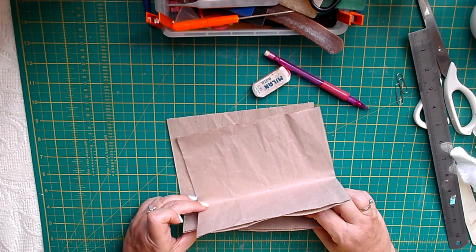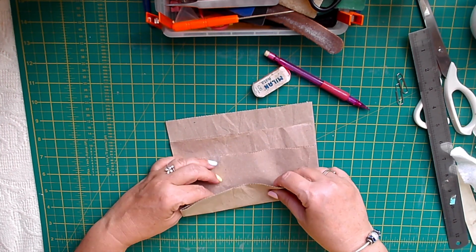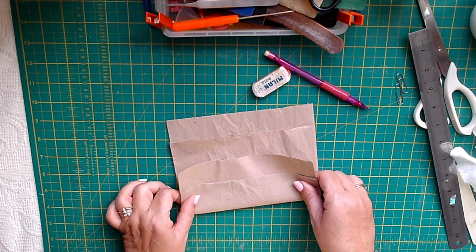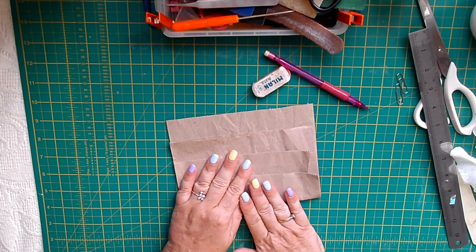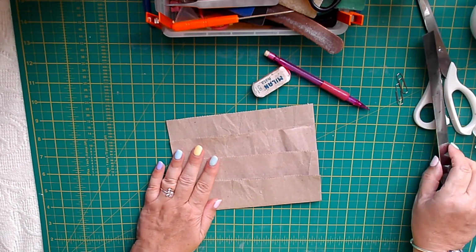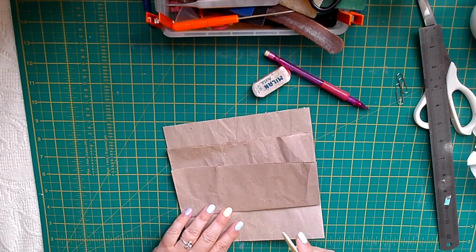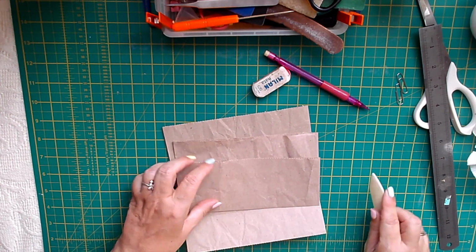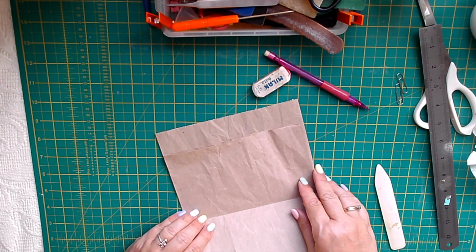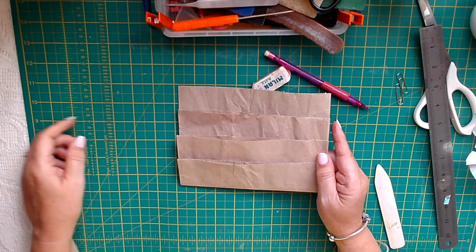Yeah, it could be a little bit bigger. So if I go there, try and get them level. I mean, by the time you've got your tags and everything else in, it doesn't really notice. There we go. So where's my, there, and there. So I'll be sewing here. But first, before I do any of that, I'm going to be putting the papers on.